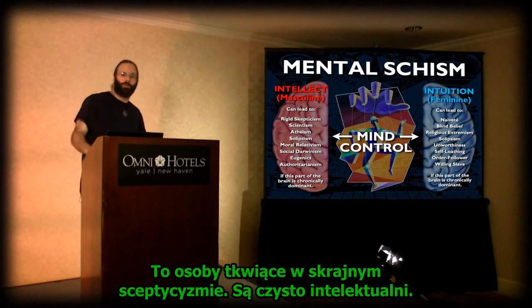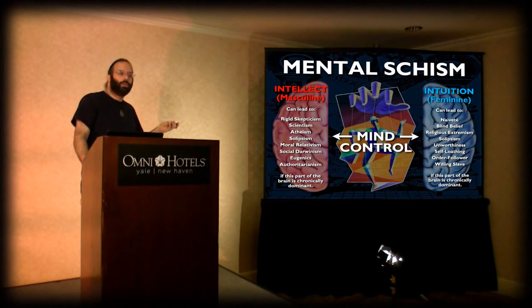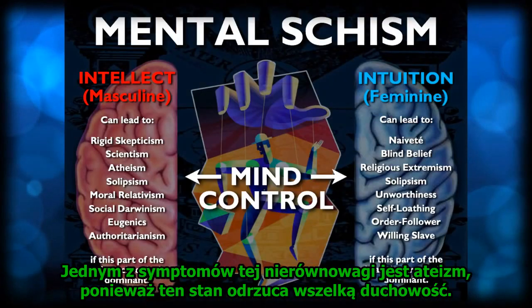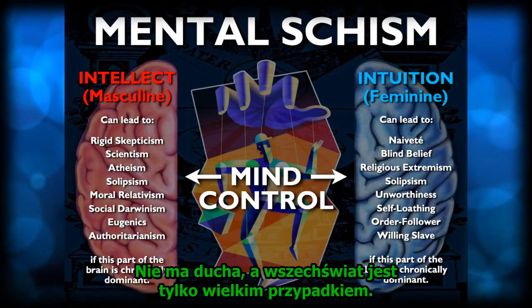Scientismists, I don't know what other thing to call it, worshipers of the altar of scientism, okay, they have this rigid skepticism because they're purely intellectual. They're not really intelligent. The creative aspect is missing from their personality makeup, okay? Atheism is a hallmark of overly dominant left brain thinking because it shuns all aspects of spiritual reality. There is no spirit. The universe is a grand cosmic accident.